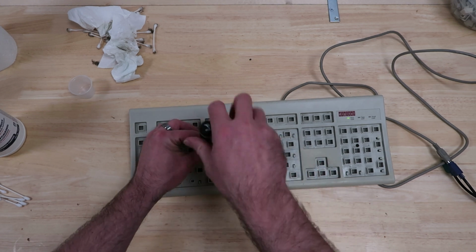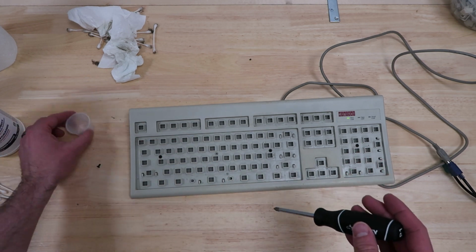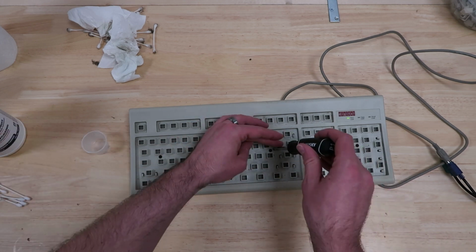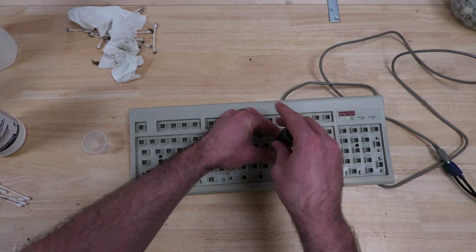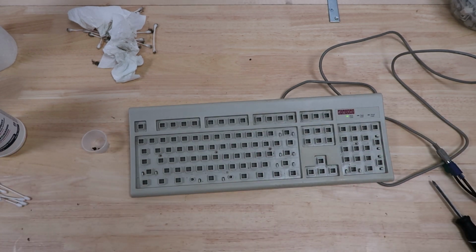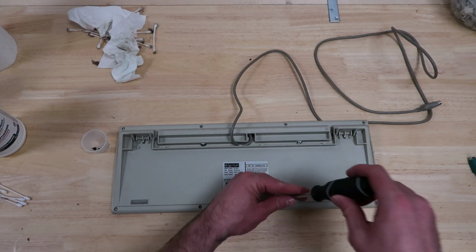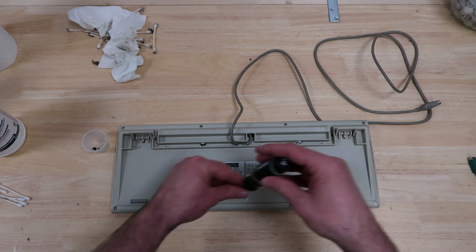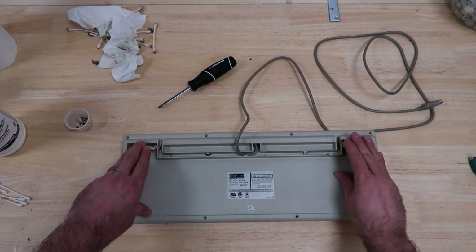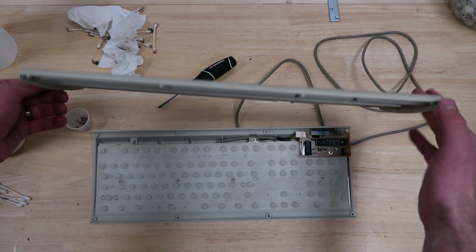So it looks like some of these screws on the front here. Like I was saying earlier, you just throw them in there. There's a few of these. And then I should probably unplug it on the other side. Quite a few more. Okay. And hopefully this just lifts right up.